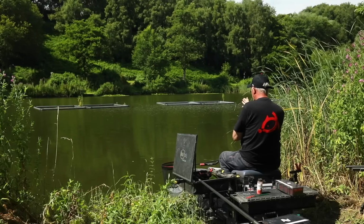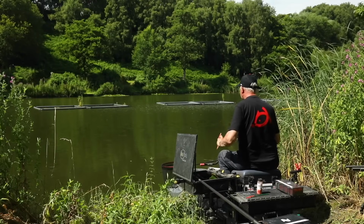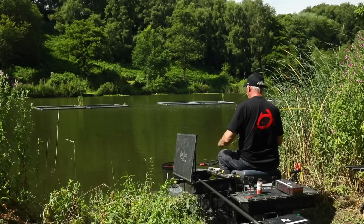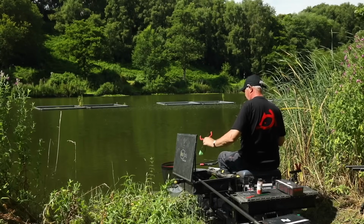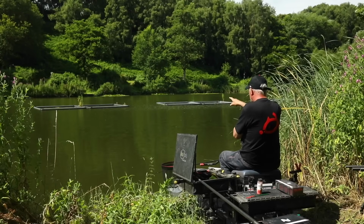No, I didn't catch an ide. I didn't get an indication. So now on the bottom, I'm going to feed. Thought I might have got one. There we are, feeding. Oh, one just swirled then.